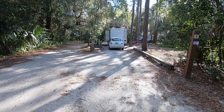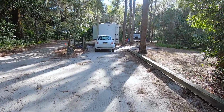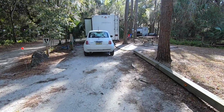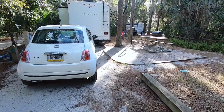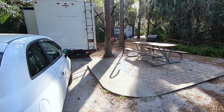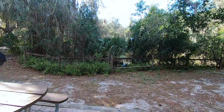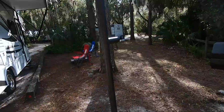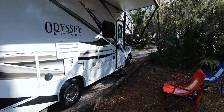This is our spot. We're on site one, which is kind of a weird way to get in, but it actually worked out pretty well. So, real nice area here. Picnic table. The water's right over here, sort of a cove area of the lake. And you have all this area to work with, so pretty nice.